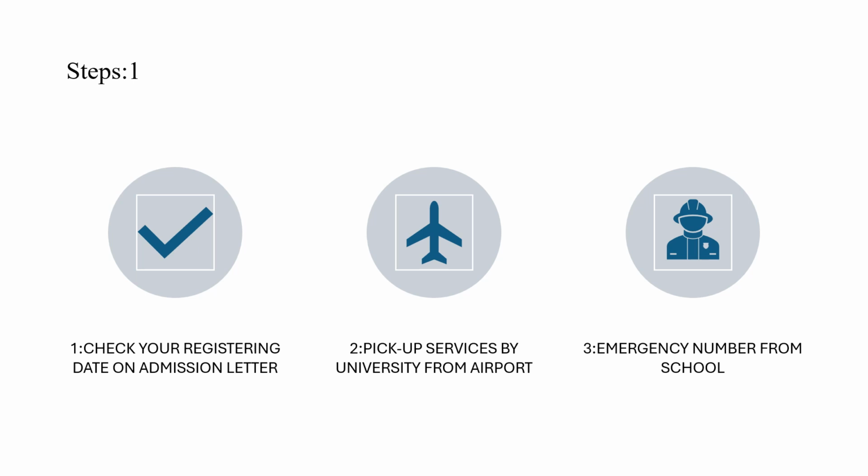Next, you need to confirm with your international office whether the school provides a pickup service from the airport or not. Next, an important task is that you need to obtain an emergency contact from your school and keep it handy in case of any emergency situation upon your arrival.